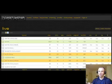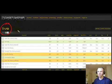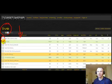When you log in to Niche Reaper, the first thing that you'll see is the live keywords feed. Basically, every few seconds the database is being added to with a new keyword which has potential value according to the color coding. I'll just run you through the color coding. The list of keywords is displayed down the left hand side, and to the left of each keyword there's a star, which you can click to add it to your favorites so you can work with it later.